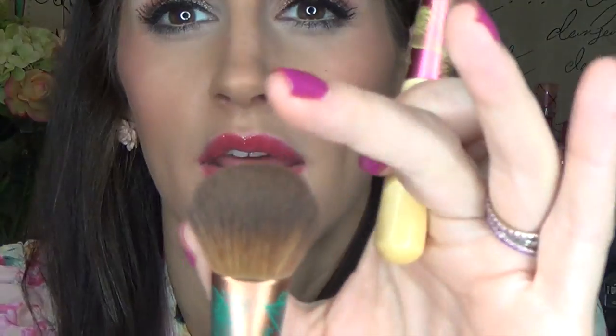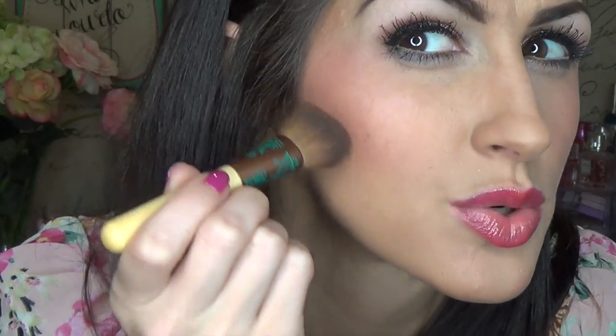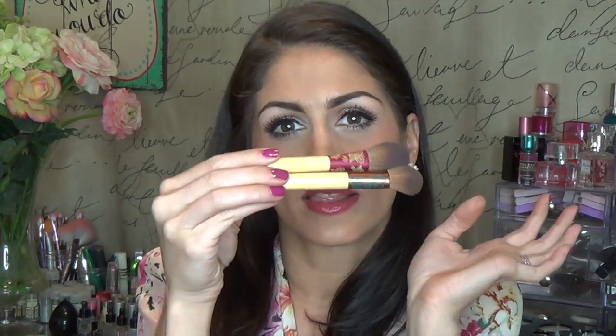Now, these said something on them before, like what they were used for, but I use the one that has a little bit of a flatter edge as my contour because I feel like it can fit in there really well, and then I can turn it this way to blend it out. And then I use the little tapered one as my blush brush, and I think that's the perfect size to get where I want it on my cheeks. And I love that they're little and travel friendly, and yeah, that's amazing.